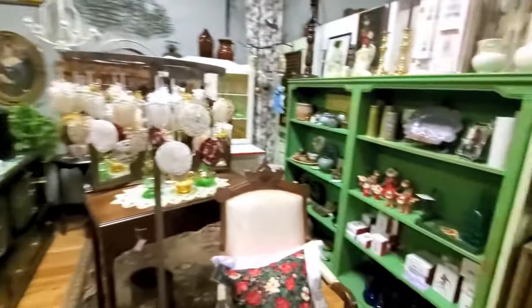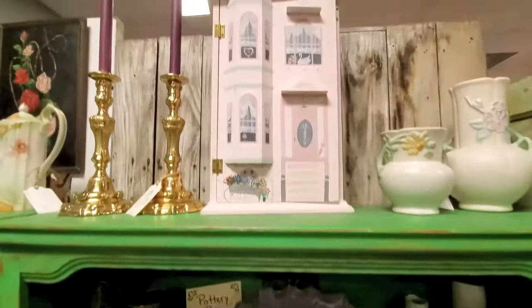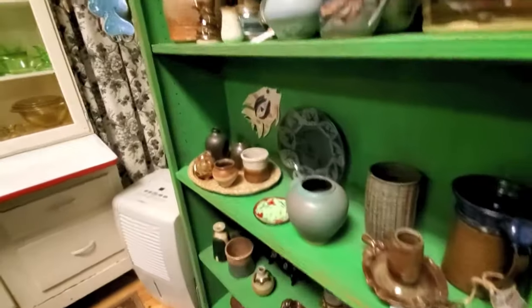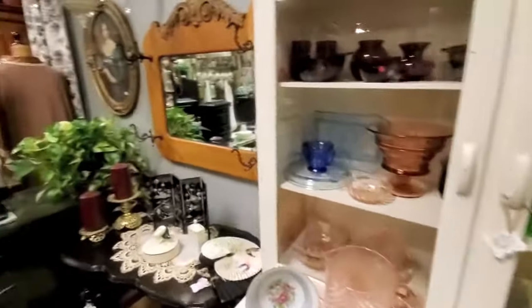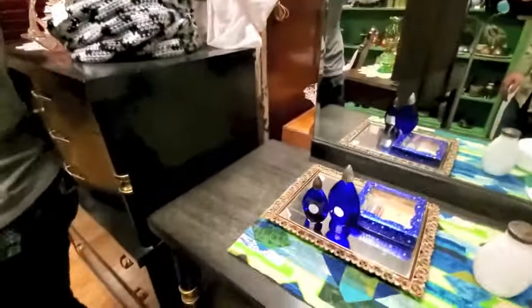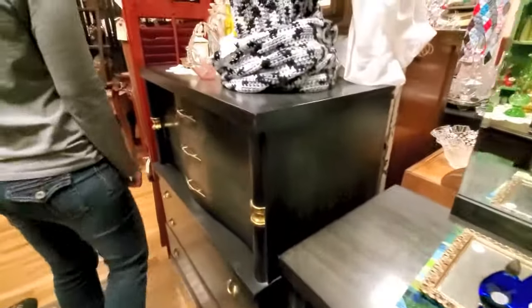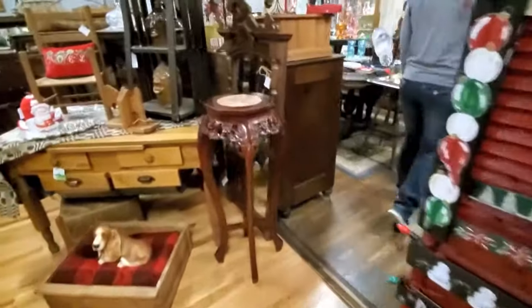What else do we have here? I would call these all collectibles and tchotchkes. Some knickknacks. Well, I'd just say collectibles probably. Put it all under the collectibles. I don't know how many searches we have for knickknacks. And then this is kind of vintage, old school, almost period pieces, these dressers. This is right out of Bay Ridge, New York, 1975.